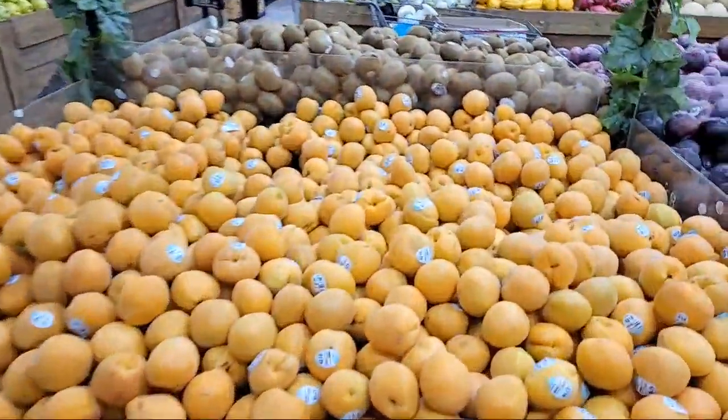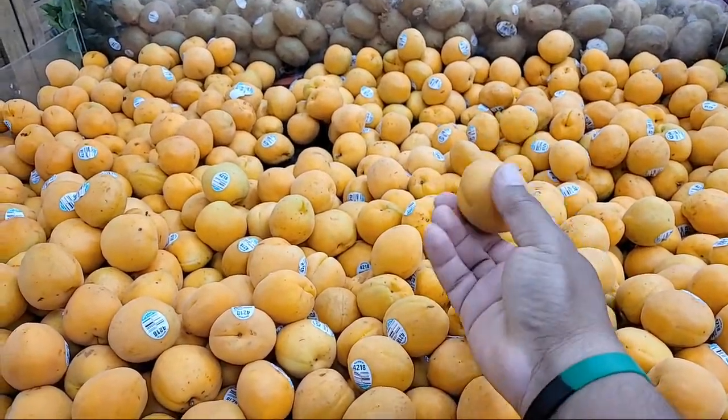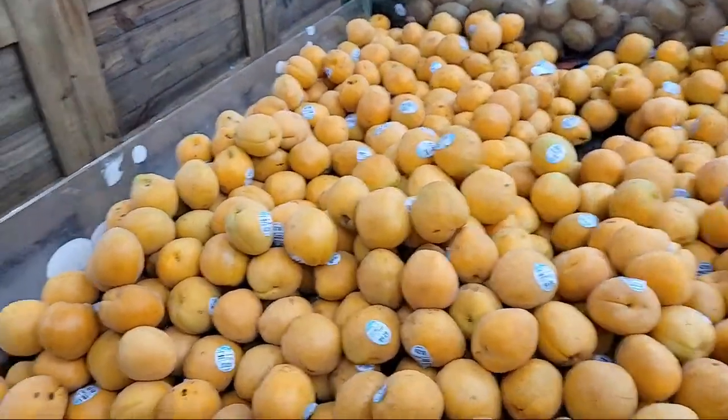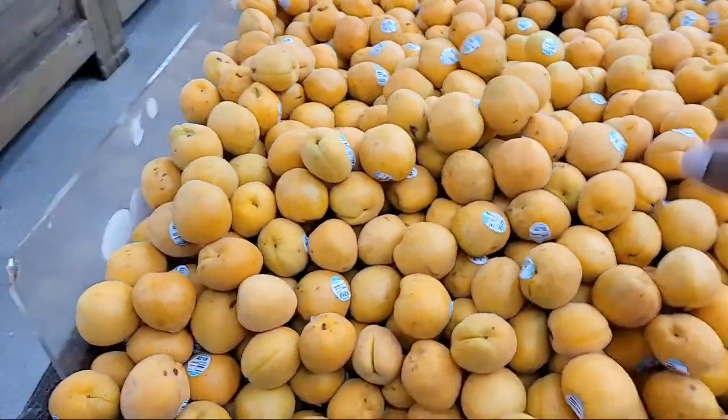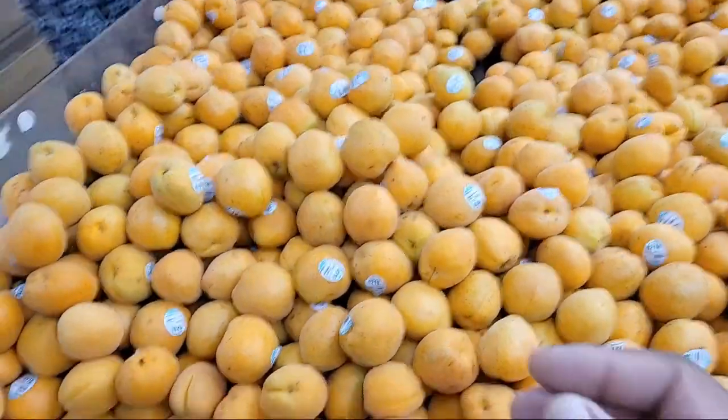These are sweet apricots. Look at this. These are nice. See, you want apricots? Let's buy some of this. You could get a pound of this. Blessings to you, Claudette BT.